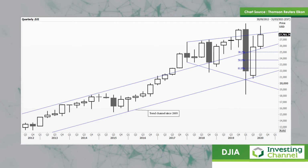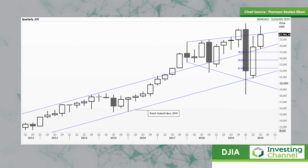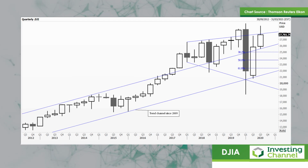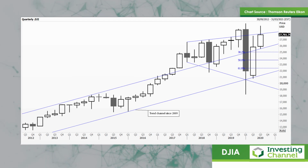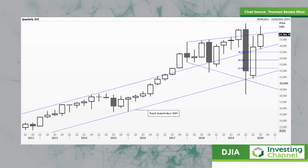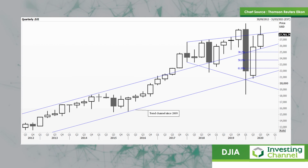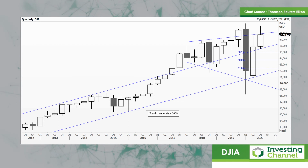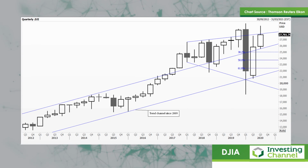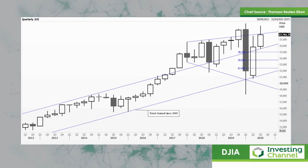First things first, we have a trend channel that I've marked there, which started in 2009. Above that trend channel, we've got a potential broadening top pattern, just like the S&P, which started at the beginning of 2018. This quarter's candle has a spike high, a shooting star, above the top of the broadening pattern. Channel support, the top of channel support held, and we're just above Fibonacci 38% retracement.